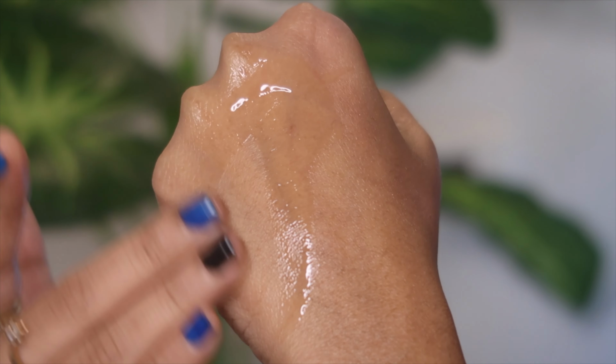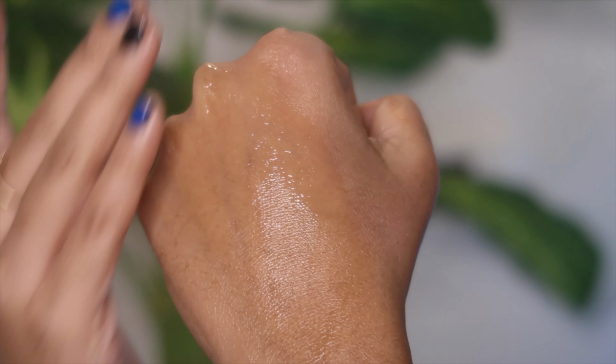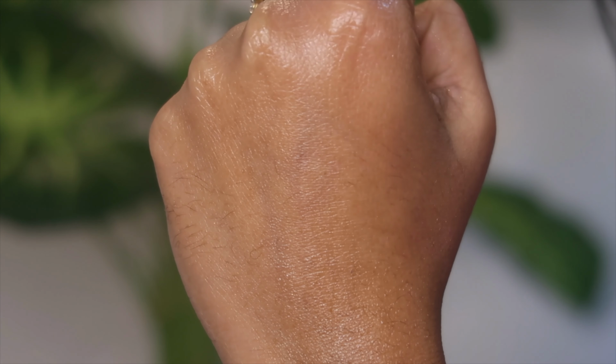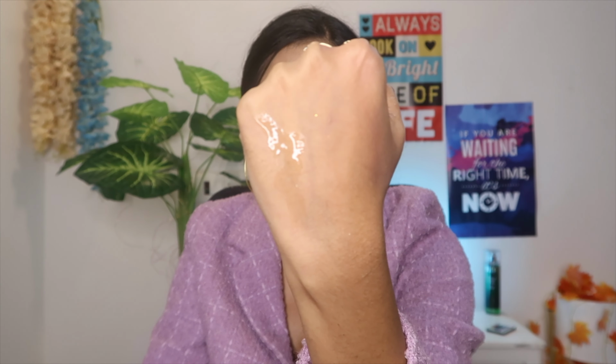It has a good shelf life of 24 months, and the inner packaging looks something like this. This is a glass bottle and it comes with a pump. The consistency of the serum is not thick or thin, just in between, as you can see in real time, and it easily gets absorbed in the skin within minutes.